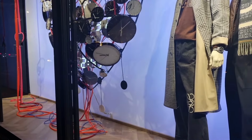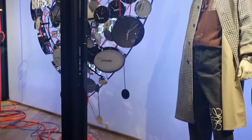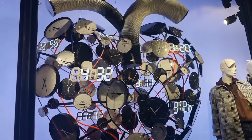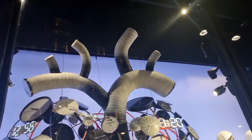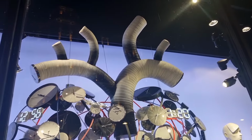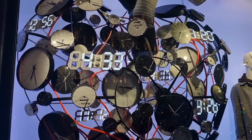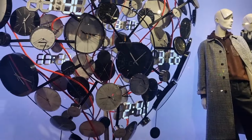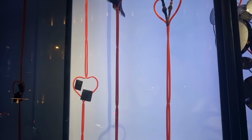What's going on? Oh, these are like clocks. Oh, wow. One sec, guys. There you go. They are clocks. And they've got like the bits. I think the other one's got that as well. I don't think so. They're like the valves coming out of the heart again. Are they counting down or up? And like the pendulum. And then you've got these, like the veins again.